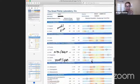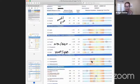She had some markers off here about her mitochondria. So she maybe has the need for some CoQ10, some mitochondrial damage. Not surprising with the mold. And then she's got a marker that's showing that she could have yeast or she needs glutathione.